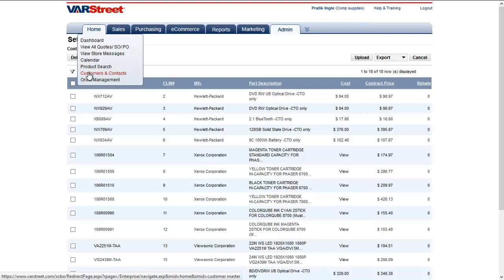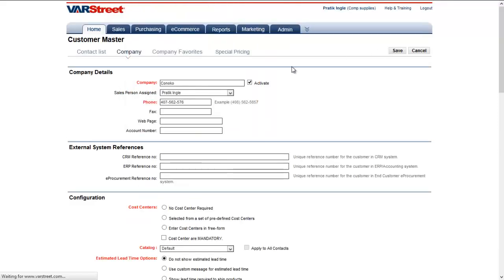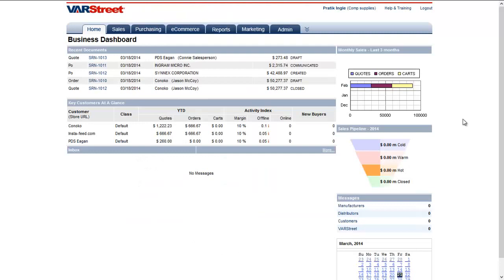You can also assign multiple contracts to one customer so that an agency, if required, can buy off of different contracting vehicles. Pretty awesome, isn't it? Let's move on.